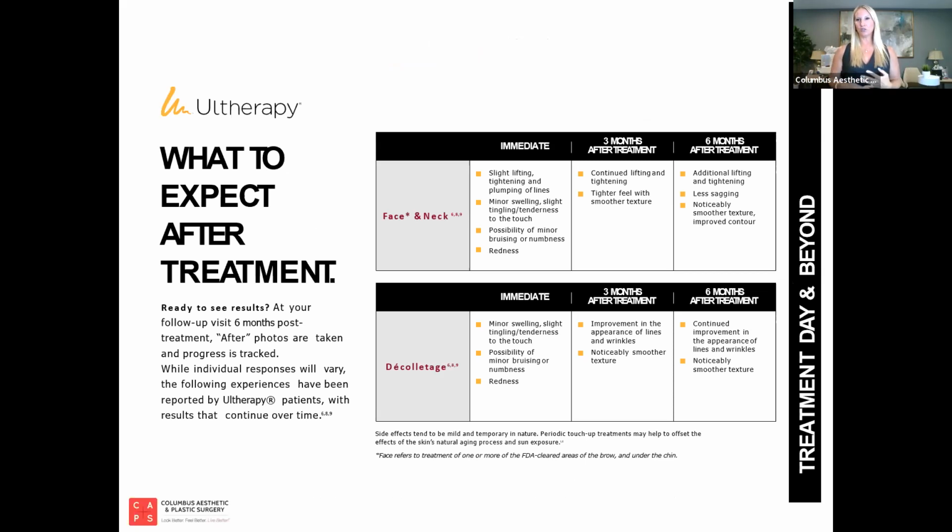So the beautiful thing is you really have no restrictions. We're always going to say you need to be out of the sun, but it's not like a laser or a microneedling kind of thing. So you can use your own products. We have a few simple products you use after Ultherapy, including a neck complex and some nectar that helps clear cellular debris as you're healing. But in general, you can go back to work, you can go out that evening. It's not something where you can't go about your activities of daily life.